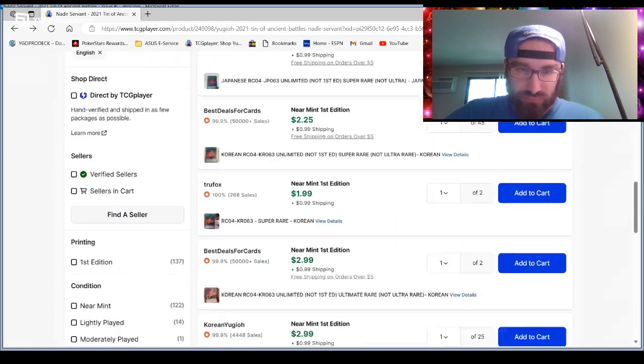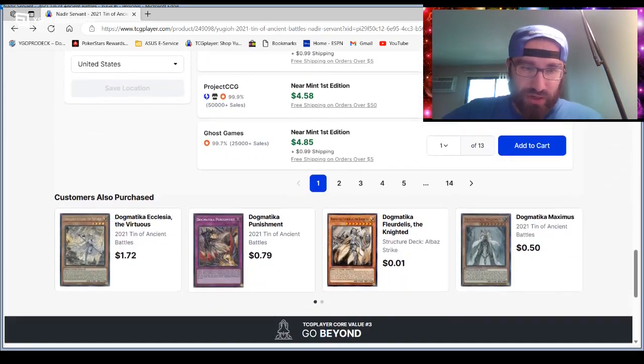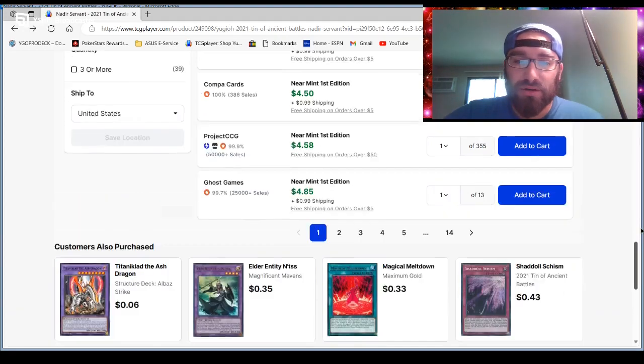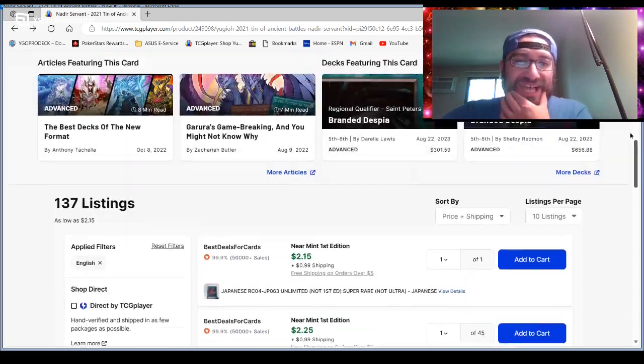So I also wanted to look at this too. I mean, you can get Ecclesias for $6 for a playset, Punishment for $3 for a playset. So we're already at $9, right? And all that stuff is pennies. Enstis, this is probably a good time to buy Enstis. 35-cent card. You only need one. I guess you could run two if you'd like.